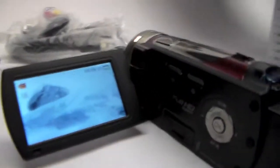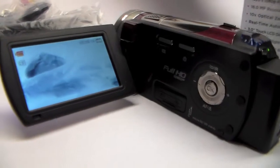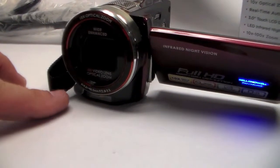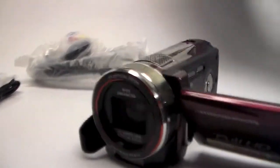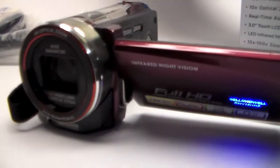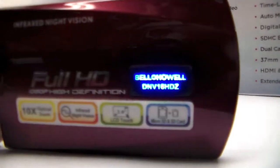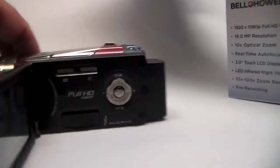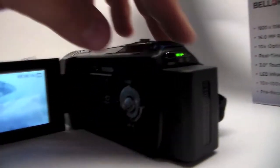So I guess that's it. I will flip over and show you a little bit of this thing shooting in the dark, so you can see what that's like. I'm also going to try using the infrared with an IR Surefire flashlight, just to see how it performs that way. The one thing I really don't like about the camera right now is this is blaringly bright. If you're wanting to sneak this camera somewhere around in the dark, it's got a really bright blue LED right on the front of it.